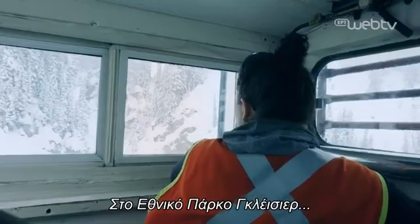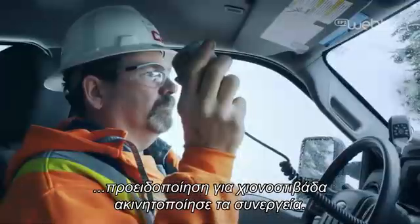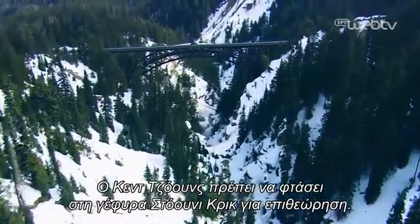In Glacier National Park, we'll have to wait and see if anything comes down, then we can travel. An avalanche warning has brought work crews to a complete standstill. Foreman Kent Jones stopped on the main track. Kent Jones is trying to reach Stony Creek Bridge to carry out a crucial inspection.